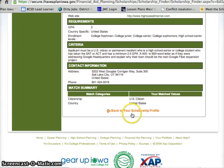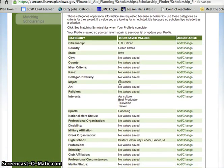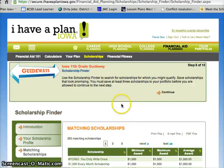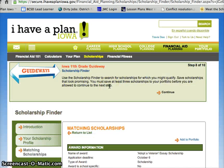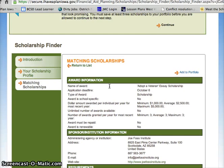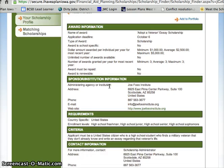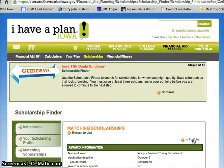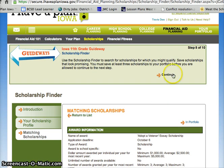So I want to go back to the scholarships. With this, you're going to need to add 3 scholarships to your portfolio, and hopefully there are going to be some that are meaningful to you. Maybe adopt a veteran. Once you read through it, see if it's something that would be of interest to you, and you can add that to your portfolio. Once you've done that, we'll talk about applying for those maybe at some point, but you can go ahead and continue on.